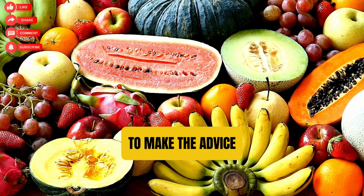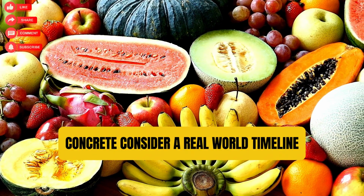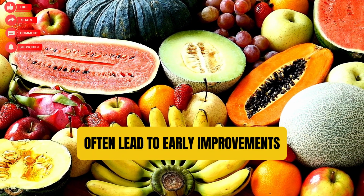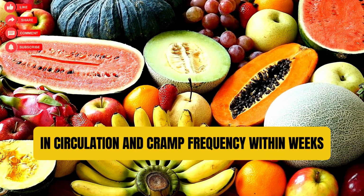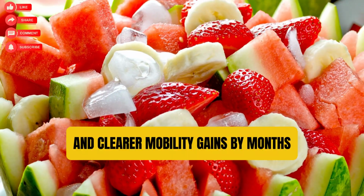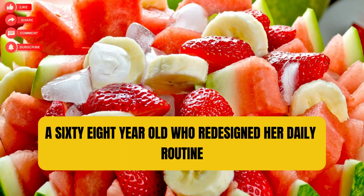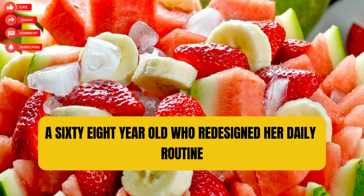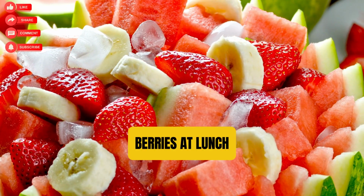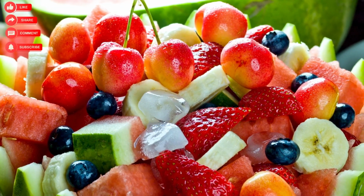To make the advice concrete, consider a real-world timeline. Small daily changes often lead to early improvements in circulation and cramp frequency within weeks, and clearer mobility gains by months. Take the example from the transcript. A 68-year-old who redesigned her daily routine, adding kiwi and guava in the morning, berries at lunch, and papaya or pineapple later in the day.